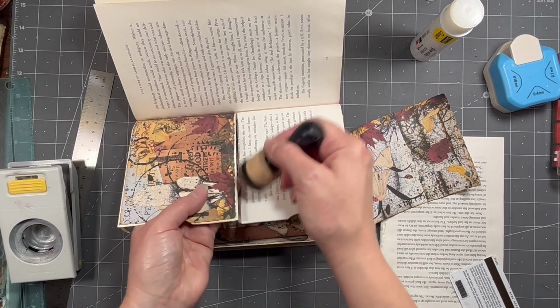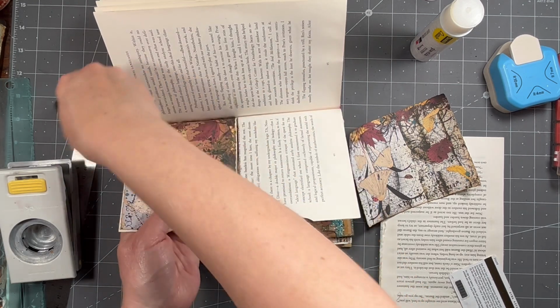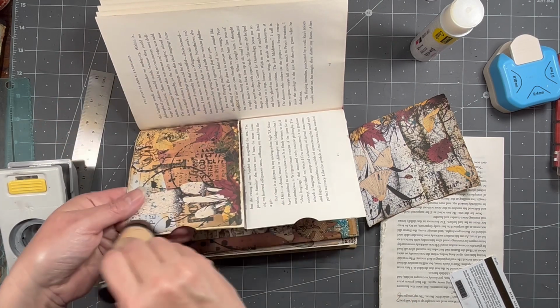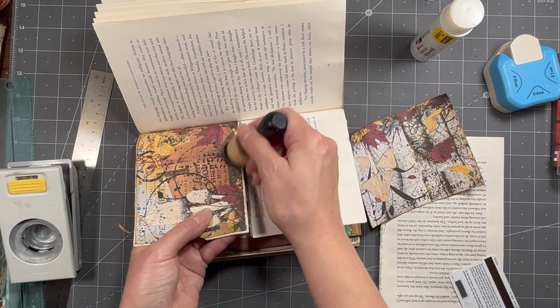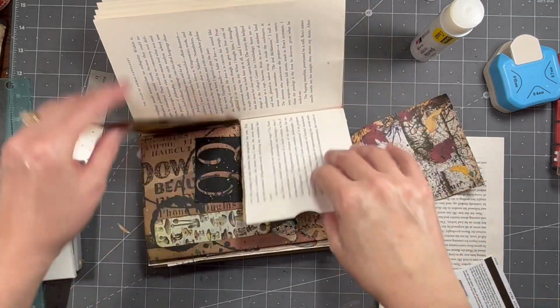I'll just ink around those a little bit. So see, now those are going to be all decorated, and I don't have to do anything to them. They could have been a nice writing spot, but I thought they might be kind of hard to write on, just because, you know, the floppiness and whatever.